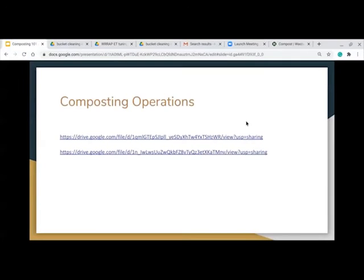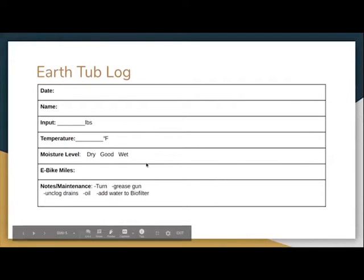So that was our operations. This is our current earth tub log. Prior to the beginning of the fall 2020 semester, we didn't have the e-bike miles on here, but now we do. So we can definitely take all of the metrics we need in order to stay up to date on everything we have to do.